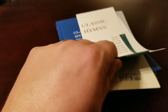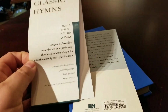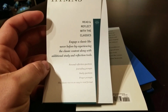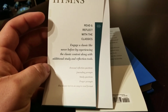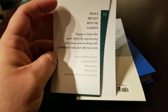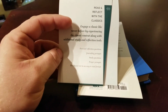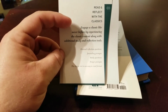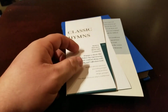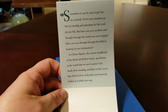So this edition came with these little slip covers. This one was slid over the front cover, which gives you a good kind of an introduction to it. Engage a classic like never before, which is really cool, and I'll show you how we go through it. And you can see some of the features, and I'll talk about those as well. Personal reflection questions, journaling prompts, study questions, prayer prompts, and classic text in an easy to read format. So it's really cool.